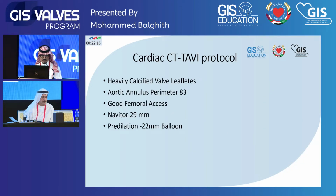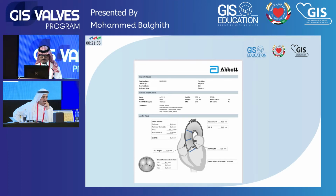We did this patient percutaneously, actually. Because of the CT measurement and the perimeter, TAVI Navitor large size 29 was chosen, and pre-dilation, as I said, is a must and recommended by the company. This is how the CT scan comes from the company as a full report. And as Dr. Ahmed, who is the head of imaging, we do our assessment in the cath lab for the coronaries, and then if we decide for TAVI, we go for CT scan, and the imaging assessment will be the one we depend on.